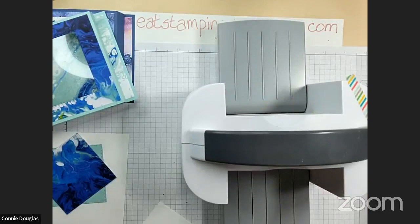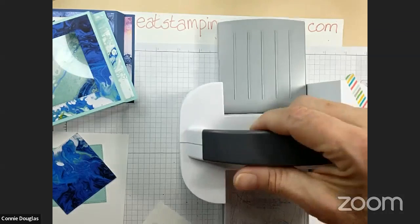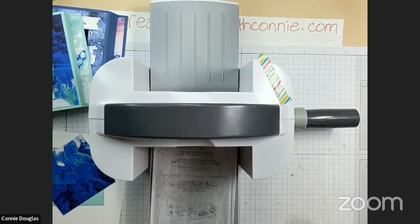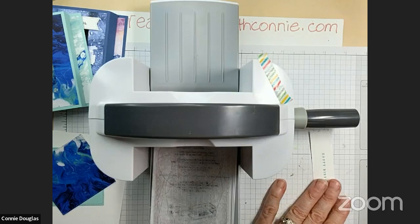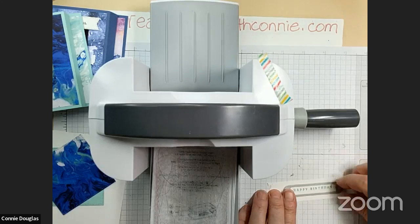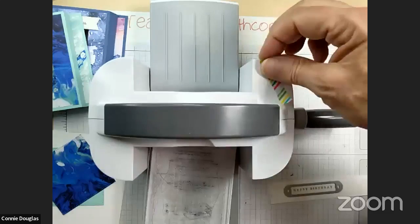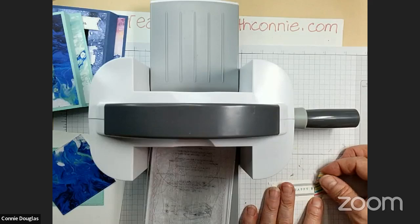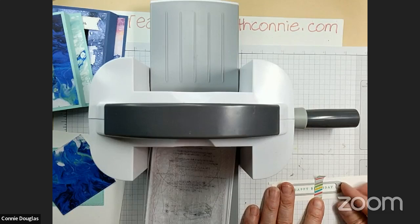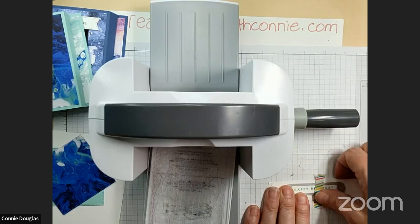Okay, so I have my happy birthday, and I'll probably show you this. I think I'm just going to do it here. I am going to use this die. This is from the Waves of Inspiration, and I am just going to put this on here and washi tape it right here so I can see. Now, this one's easier to center because there's not as much extra. Should try and get it straight though too, shouldn't I? Centered is one thing, straight is the next. There we go. We'll do that.